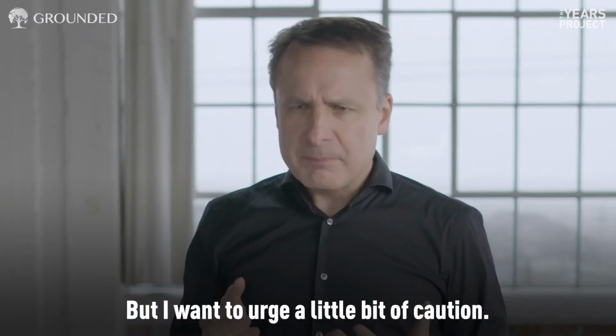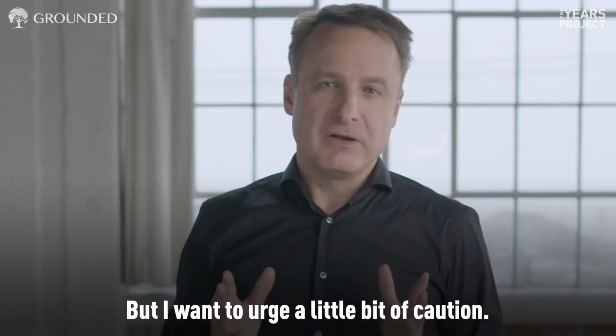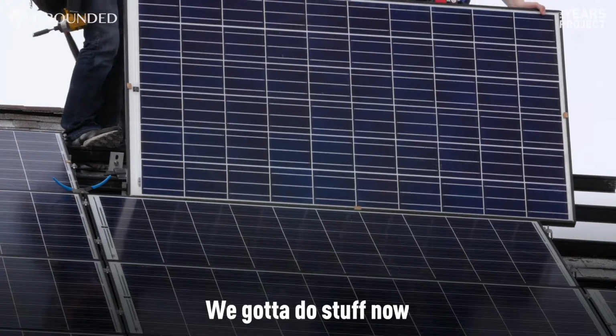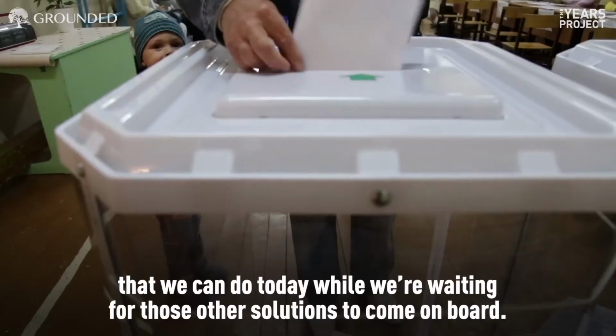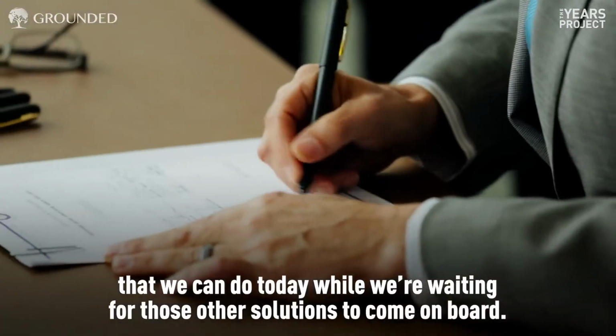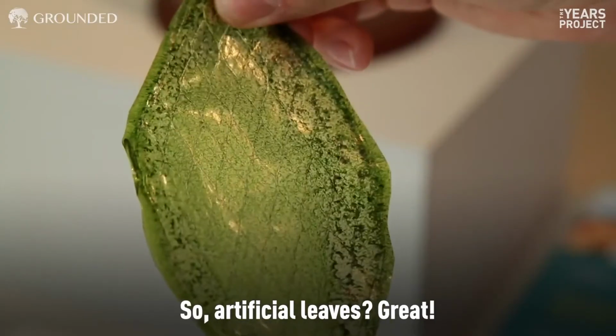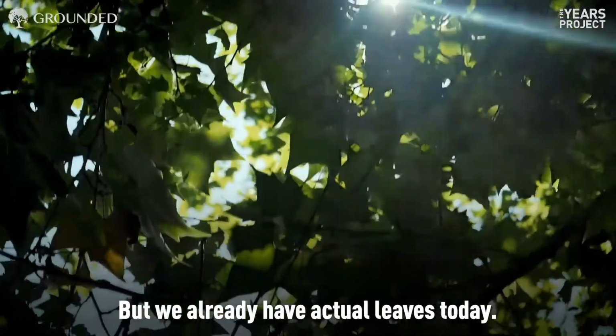That'd be fantastic. But I want to urge a little bit of caution. We can't wait for the future to get to work on climate change. We've got to do stuff now that we can do today while we're waiting for those other solutions to come on board. So artificial leaves, great, but we already have actual leaves today.